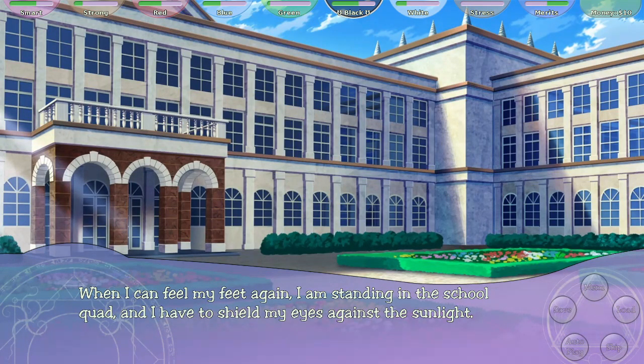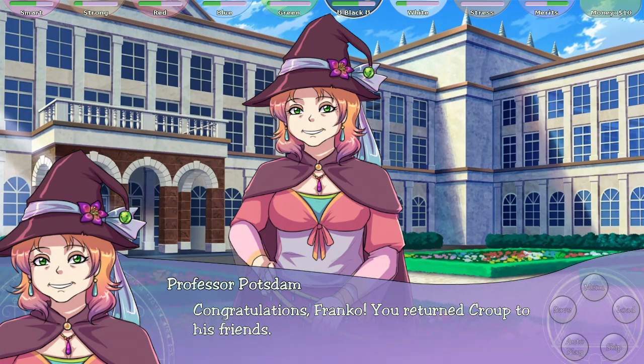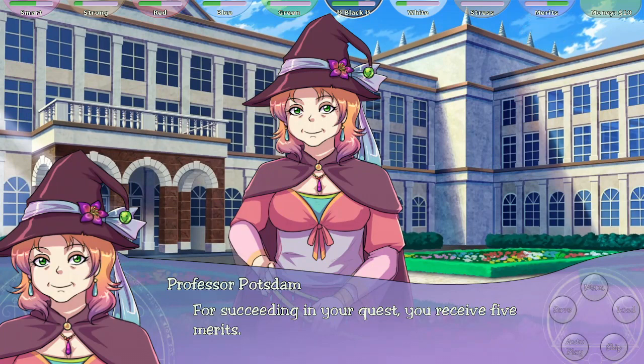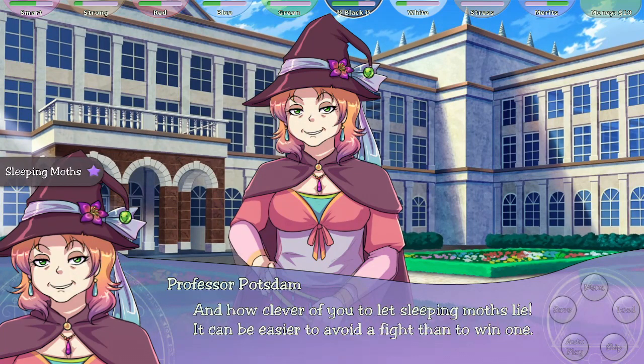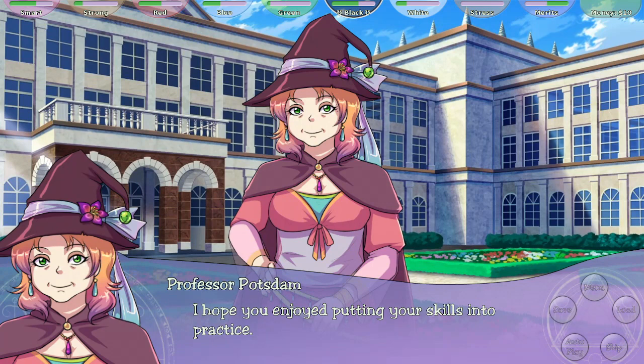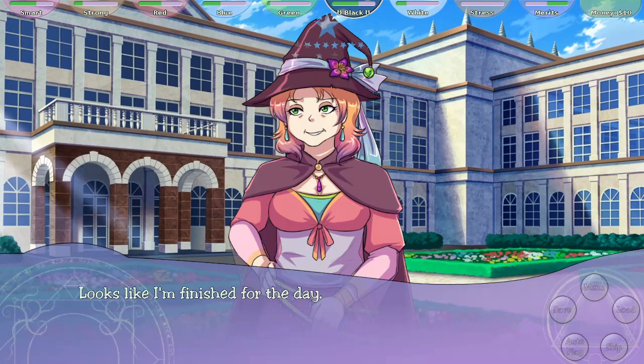When I can feel my feet again, I am standing in the school quad and I have to shield my eyes against the sunlight. Congratulations, Franko! You returned Croak to his friends. As I'm sure you noticed, Nade's rouges are highly resistant to magic, which can make them targets. For succeeding in your quest, you receive 5 merits. And how clever of you to let sleeping moths lie. It can be easier to avoid a fight than to win one. Have another 5 merits for accomplishing your goal without any injuries. I hope you enjoyed putting your skills into practice. Now, if you'll excuse me, I have another student to look after.